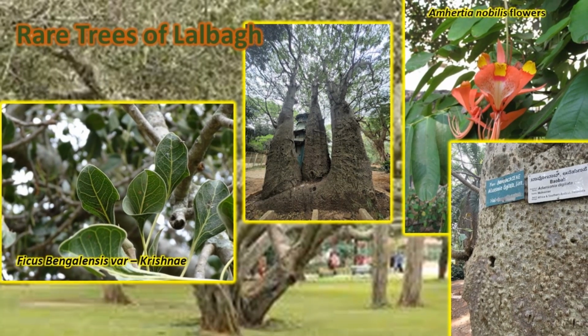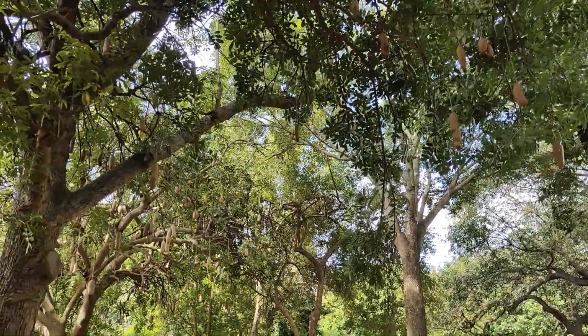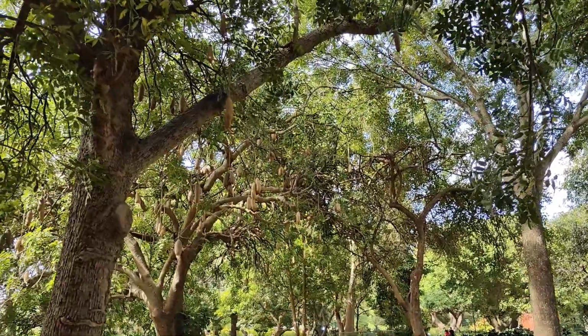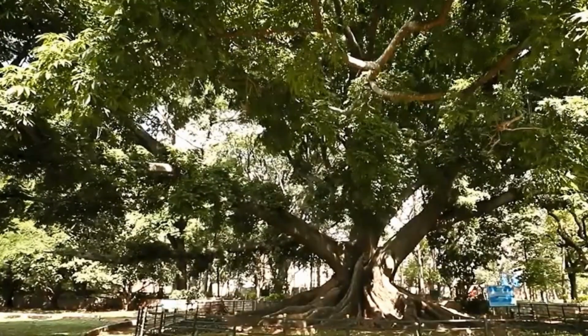Lalbagh has thousands of rare and unique kinds of plants and trees which are spread all over Lalbagh, and if you want to see some rare trees and plants, you can visit Lalbagh.